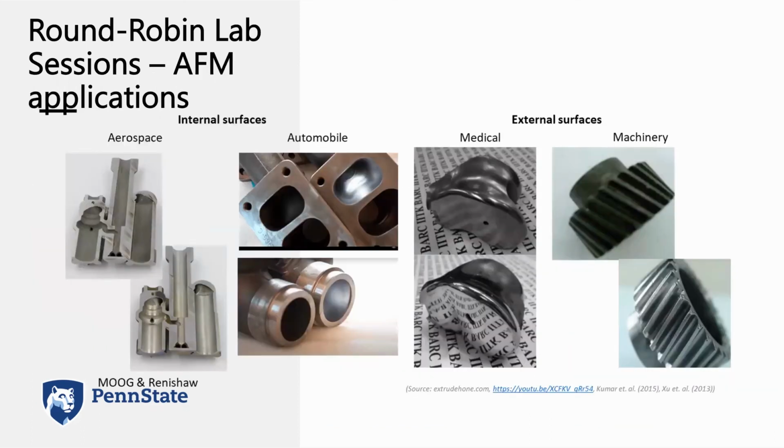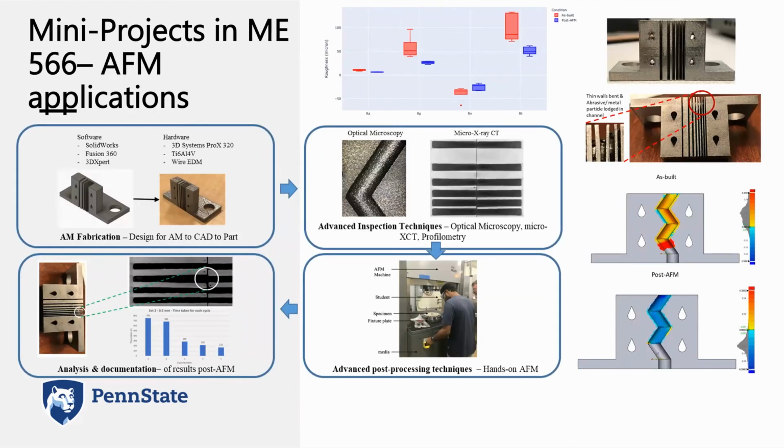Here are some good examples of where abrasive flow machining has been used on both internal surfaces as well as external surfaces of printed AM parts that we were able to find. And this is a very quick snapshot of what we did with respect to surface finishing. So we also looked at the effects of different bend angles and different bend radii. We found very interesting results when it comes to how thin a wall we can print and still successfully perform abrasive flow machining.